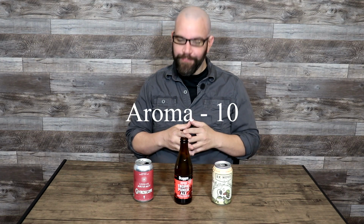You could smell it, just raspberry and sour and tart galore. I give that a perfect 10 out of 10. For the taste, this was a really good raspberry sour. It put me in mind of a Belgian framboise, the raspberry lambic style.